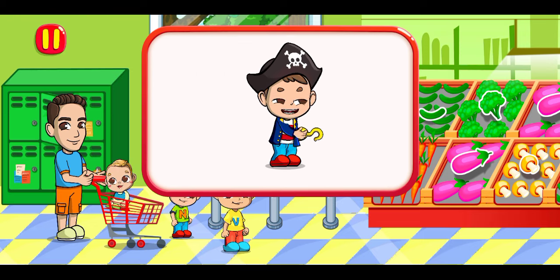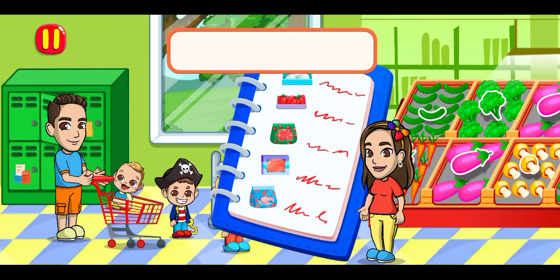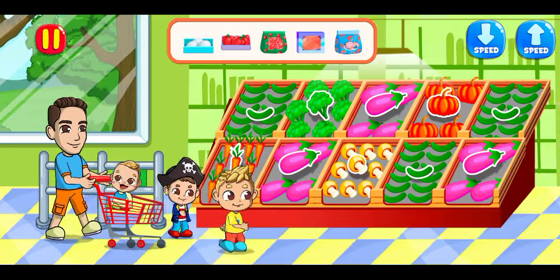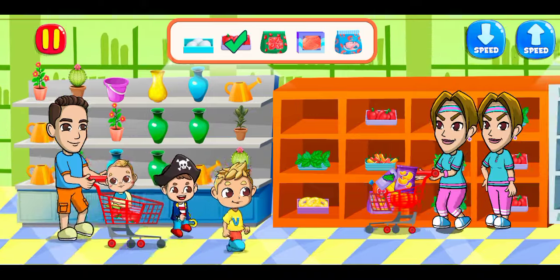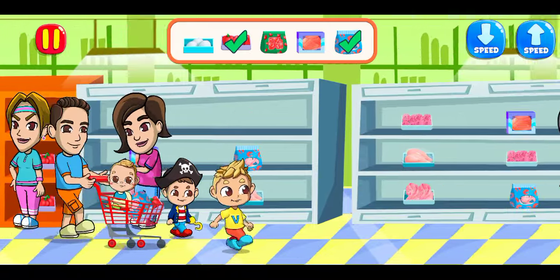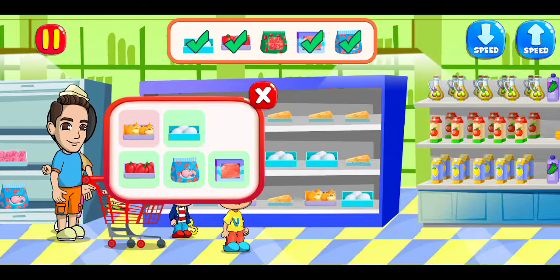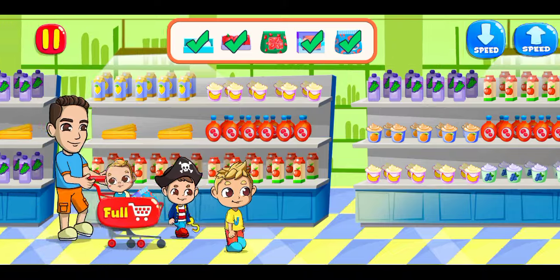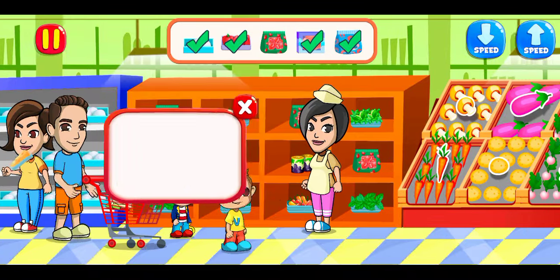Choose Nikita's mood for today. We have 5 things in the list. Sweet pepper. Shrimps, salmon, squid, mozzarella, tomatoes.